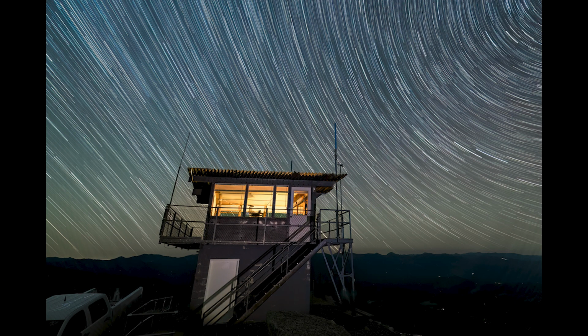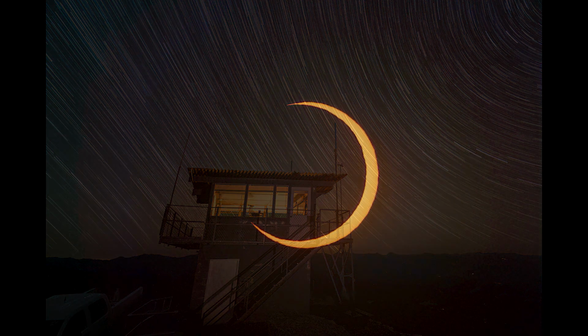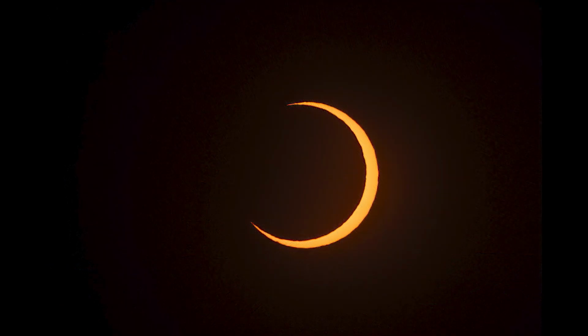Well, here's the end result. I think it turned out pretty good, just like I was hoping. And hey, I didn't fall off the rocks. As an added bonus, the annular eclipse happened while I was at Bolivar. No, it wasn't a full eclipse, but this is as close as I could get.